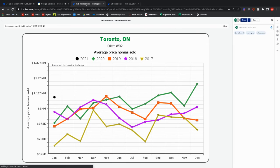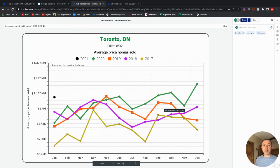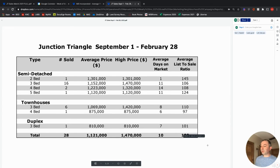Okay. Quick look at another predictor of maybe where we're going in the market. This is what the last month of 2020 looked like. You had that huge resurgence, unheard of in the last 5 years. Maybe you could argue this in 2017 when we went into Easter weekend and we had a bit of a crash. And also the aggregate of Junction Triangle, again, very strong sellers market. No surprise there.